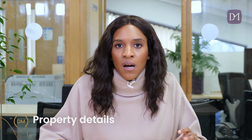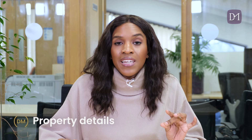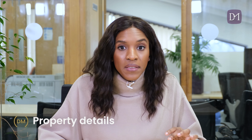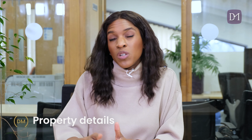In terms of the property itself, this is where things got a little bit tricky. Now, the client knew that he wanted to purchase a leasehold apartment. He wanted an apartment because where he was planning to live, he knew that houses would have been a bit out of his budget. So he'd settled on the idea of an apartment. He needed 2 bedrooms as a minimum, and he wanted it to be a modern style apartment.